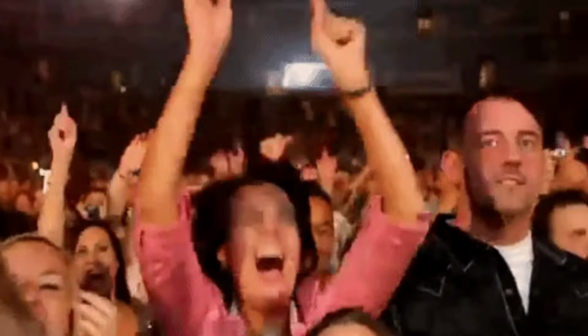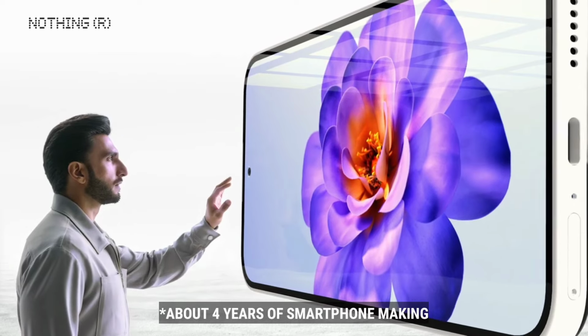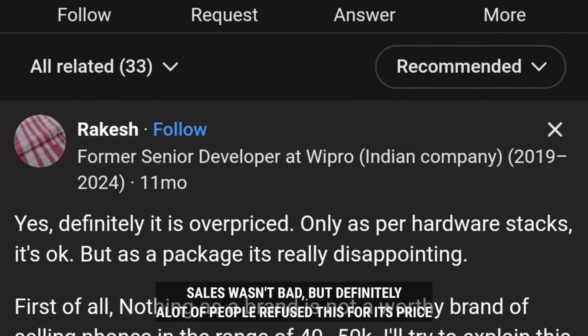And thus this is probably my biggest concern: does Nothing have a strong enough fan base that would like a premium device so soon? It's barely around 3 years for Nothing in the smartphone market. They have done well, have gained a lot of trust, and sometimes not, but we all know what happened with the Phone 2 to its price jump and its sale, obviously. So is this a smart move?